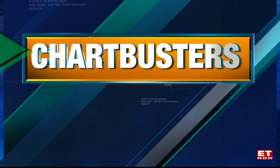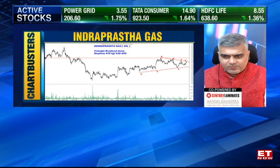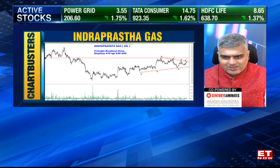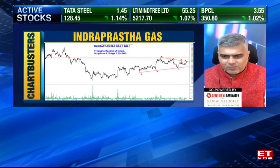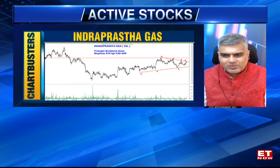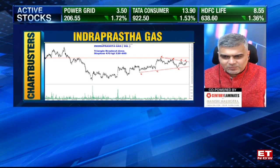So that's a chart for Indraprastha Gas, IGL. If we look, the stock has been sideways and contracting for the last few weeks. Now it's a classical triangle formation here. 4 attempts done around that 480 mark. Today the stock has shown momentum also, crossing 480, closer to 485, 490.